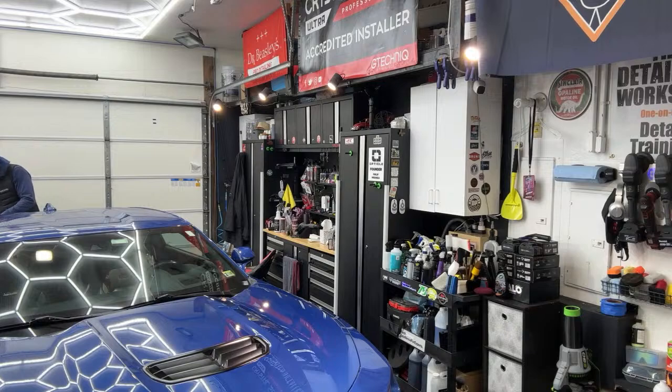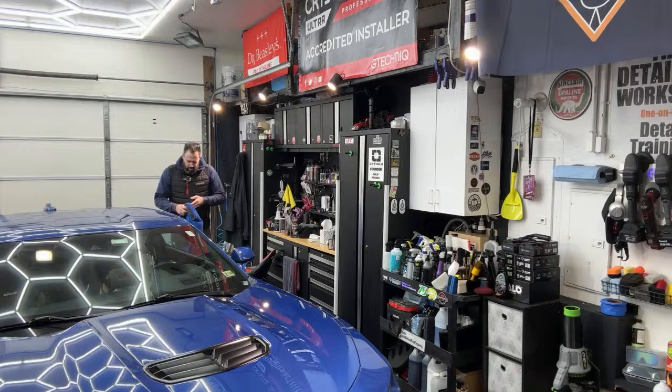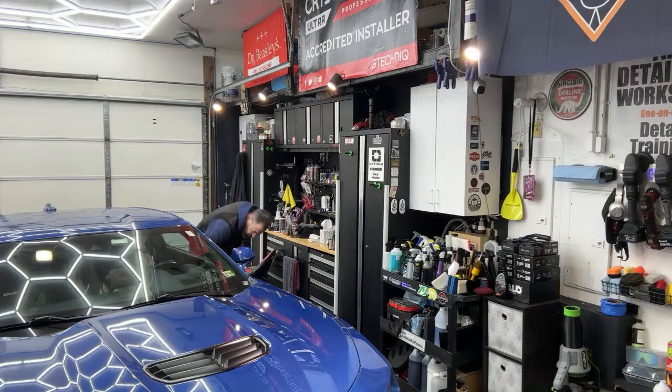Ah, this has got a little bit of an etching on the back trunk here. I think that was there before, actually. I remember that. Okay, yeah, we're going to wrap it up here in a minute.